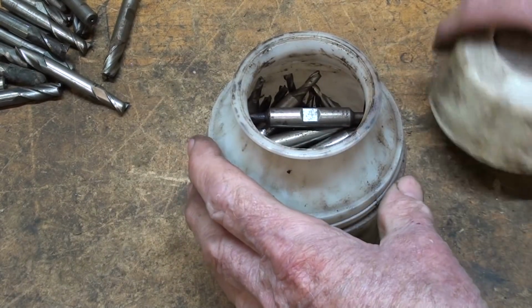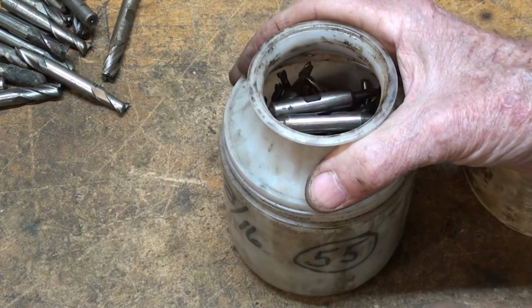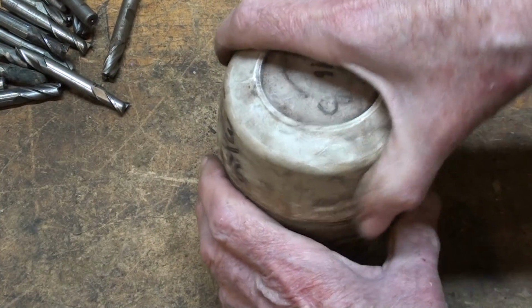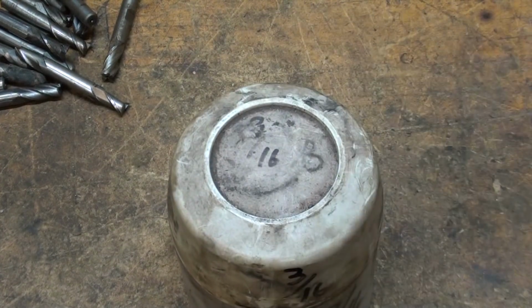Was I crazy to buy this? Was somebody crazy to keep these if they were dull? Was he going to sharpen them someday? Did he die before he was able to? I don't know.